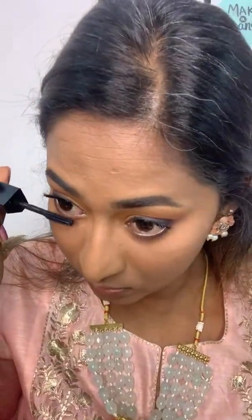Can you see how much volume it has added to my lashes? It's really nice. Now I'm gonna take the curl and length side. This is more of a thinner wand, and just try to separate the lashes and add some more length to them. And also coat my lower lashes.